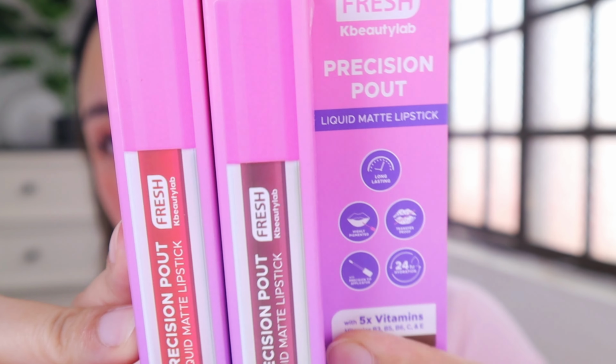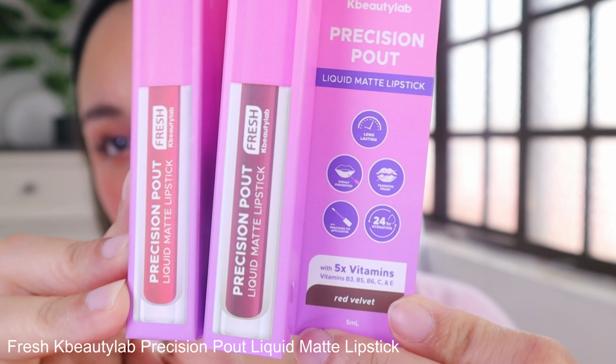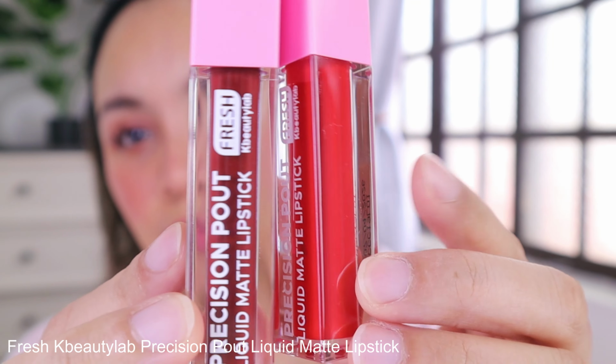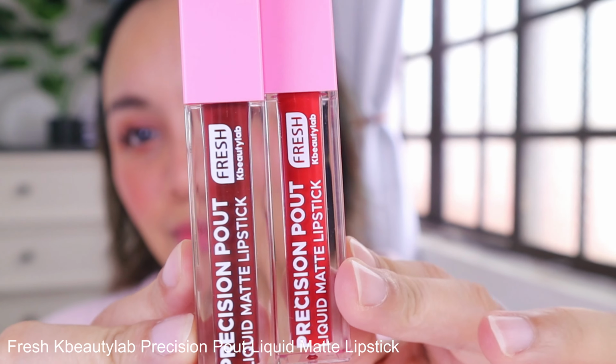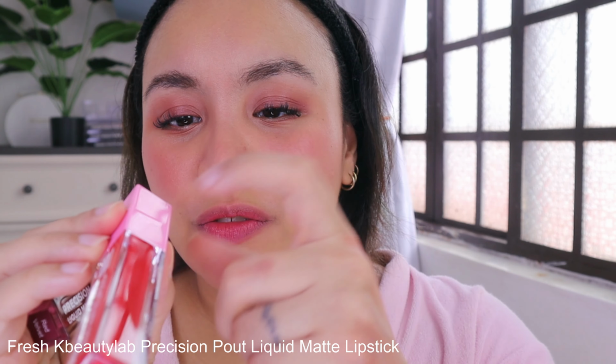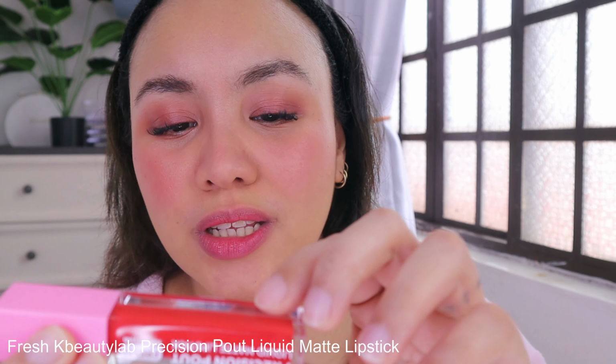So I'm just going to contour my nose using my favorite contour powder from Get Ready Cosmetics. So for the lips, you guys, I have here yung Precision Pout Liquid Matte Lipstick. Ang claim is it's long-lasting, highly pigmented, transfer-proof, and 24-hour hydration. And it got two shades, Red Velvet and Apple Candy. Over here is plastic, ito acrylic casing.